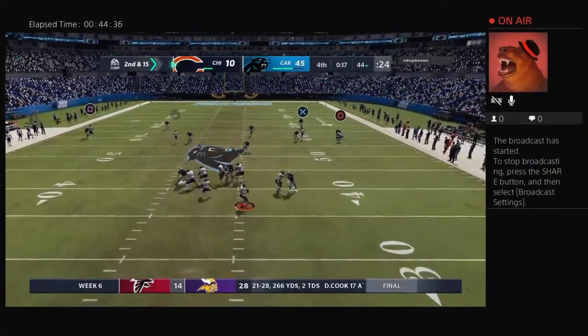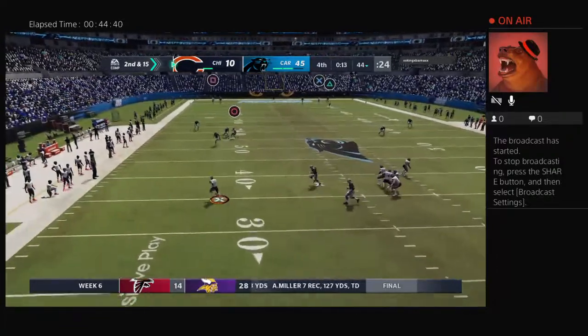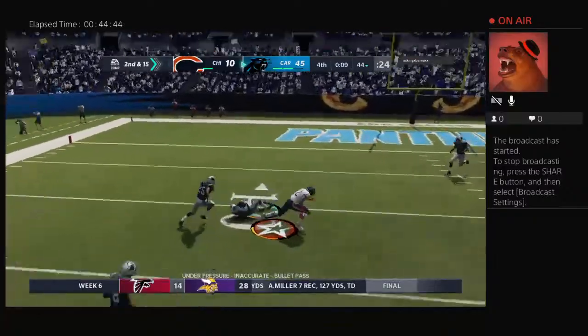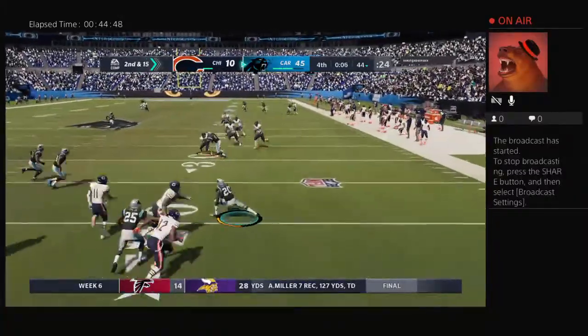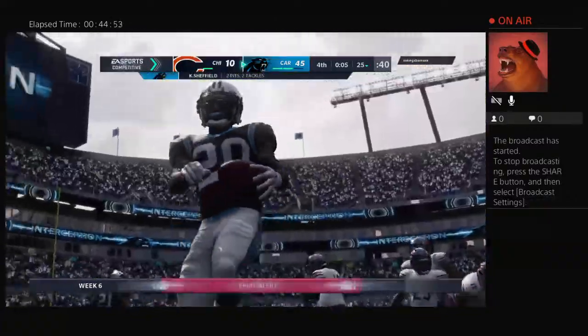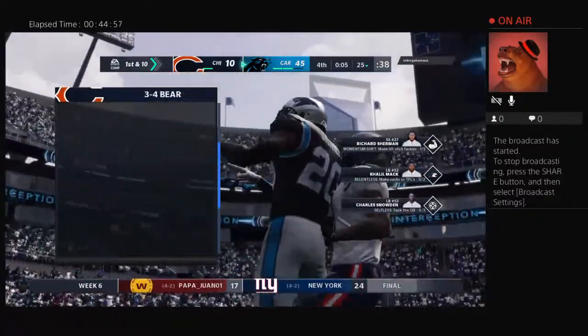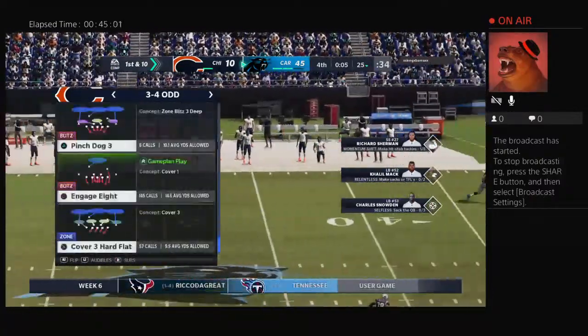2nd and 15. Forced out to his left. Now a desperation throw deep downfield. And his pass is intercepted for the 4th time today. Picked off at the 11. And the return will stop right around the 25. The Panthers take over 1st and 10 at their own 25-yard line.